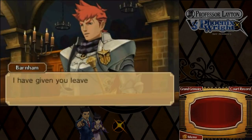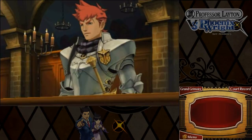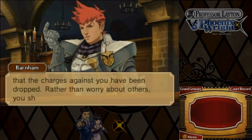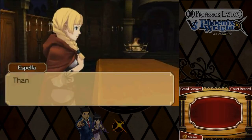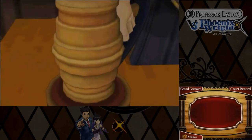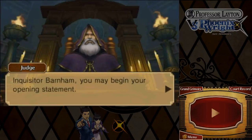I have given you leave to come to this trial today. However, that does not mean that the charges against you have been dropped. Rather than worry about others, you should consider your own situation. Thank you for granting me your permission, Inquisitor. Inquisitor Barnum, you may begin your opening statement.